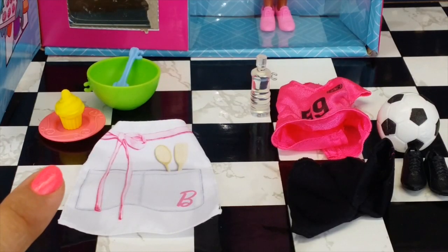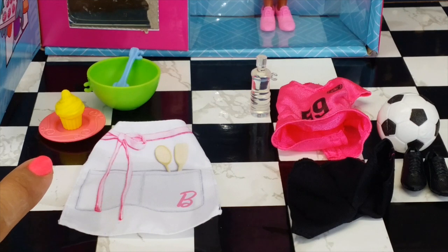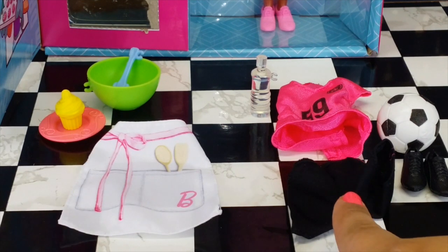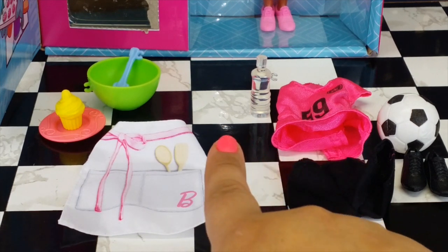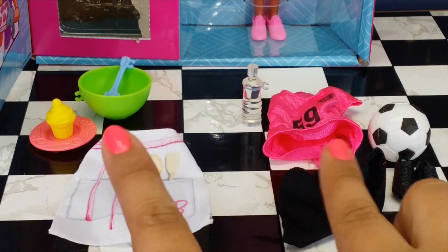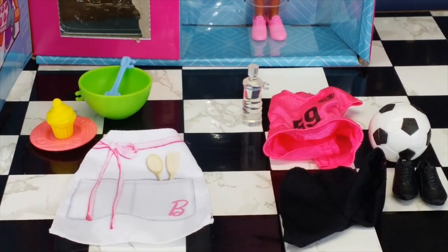Here's a closer look at everything we got. Here's everything that's bakery related. We get the apron, the cupcake, the plate, and the bowl with the spoon. And to the right, we get the complete soccer outfit: shirt, shorts, water bottle, soccer ball, and cleats. I wish the bakery set would have had a dress or a shirt or something else to make it more complete, so that way you got two complete outfits.